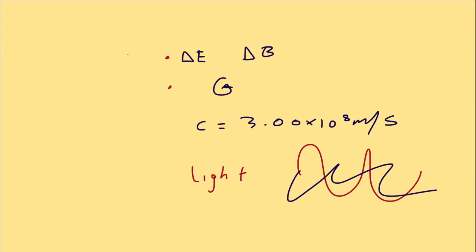A few decades later, this guy named Hertz proved it with an experiment. All electromagnetic waves move at the same speed in a vacuum, which is the speed of light. And if you remember back from waves and oscillations, the wave speed formula was this. So this is how fast an electromagnetic wave moves in a vacuum.